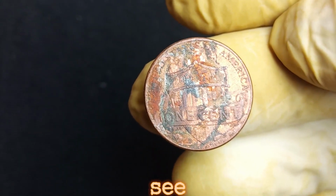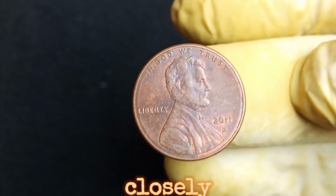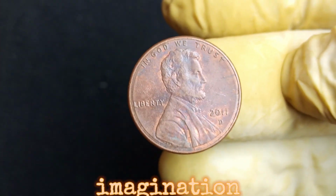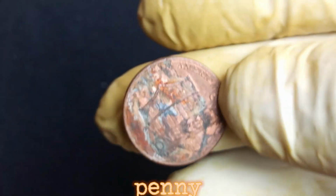So the next time you see a penny, don't walk past it. Pick it up, look at it closely, and remember what we learned today. Coins are history in your hands, and sometimes, they are treasures beyond imagination. That wraps up today's deep dive into the 2011 D Lincoln penny.